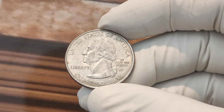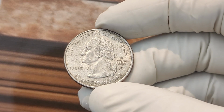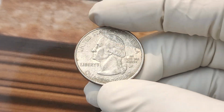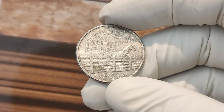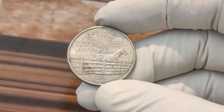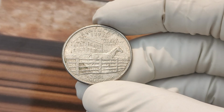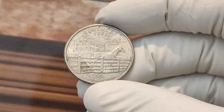Use a magnifying glass or a coin microscope to inspect both sides of the coin. Look for doubling, die clashes, or off-center strikes. Coins in mint state condition, MS60 or higher, are significantly more valuable. If you suspect your coin is rare, send it to a professional grading service like PCGS or NGC for certification.